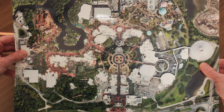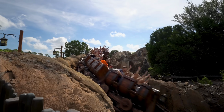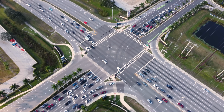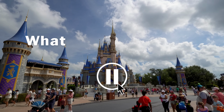This is Disney World, a place where you can leave your car behind and walk along tree-lined streets with cafes, restaurants, rides, and shows, without a worry of getting hit by a car while doing so. And in a country full of parking lots, wide roads, and car-first everything, it's honestly pretty out of place. Which got me thinking, what if we fix that?